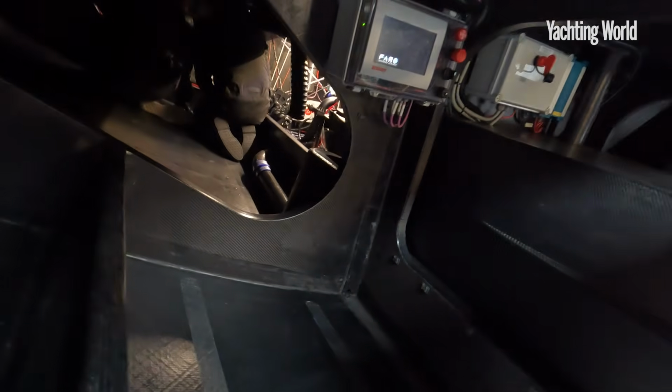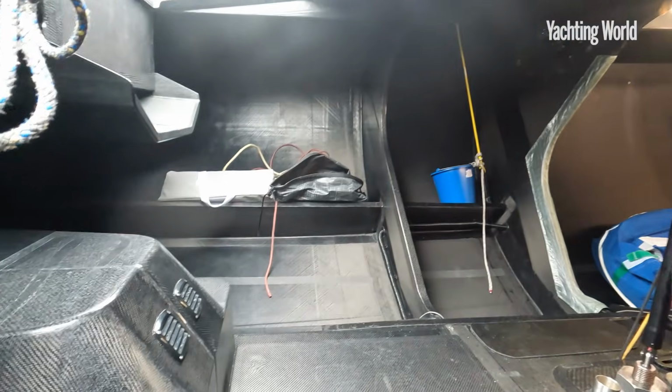Otherwise, there's access to the constrictor clutches below there. You can't really see them in this light. Power pack for the hydraulics. And not a lot else.